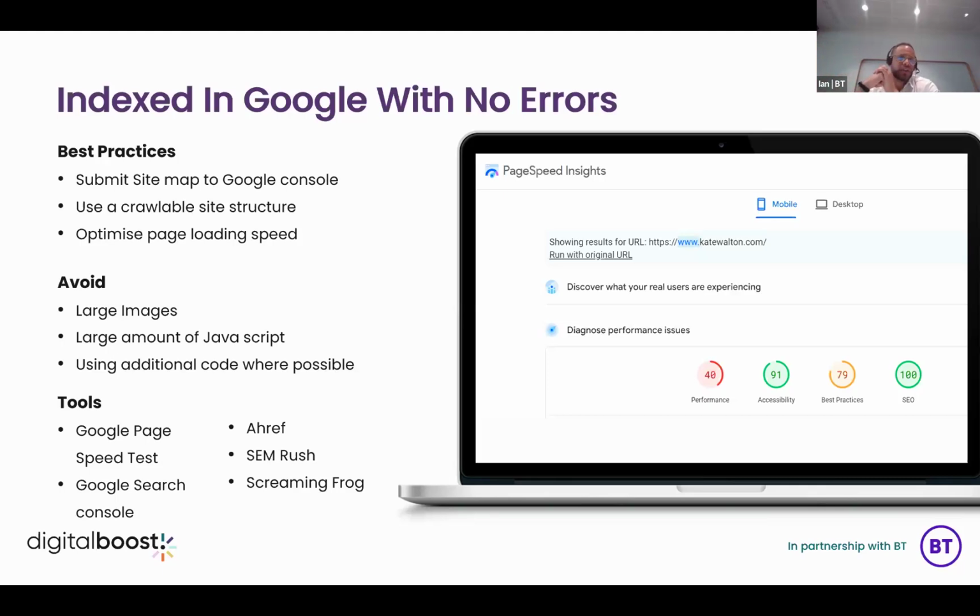Again, second one, using a crawlable site structure. What that basically means is, example here, if it's katewalton.com/wallpaper, it is not /stuff-to-hang-on-your-wall. That wouldn't really correlate. So it's using specific terms so Google knows, okay, this website does wallpapers, it does prints, it does fabrics, and so forth.